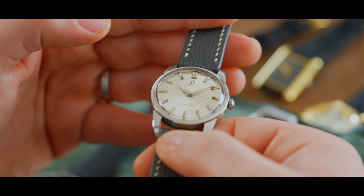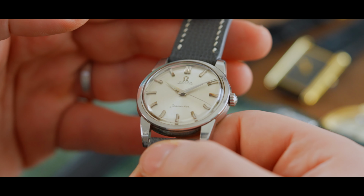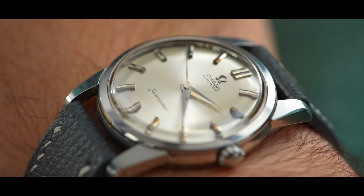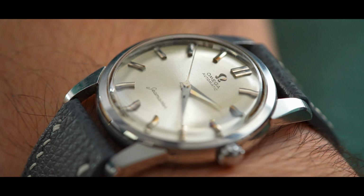This Chubby case is a personal favorite of mine. I own a sub-second Chubby case with its original beads of rice bracelet. I love my Omega. I purchased it when I first started the business. It'll never leave my collection, and it's because it's such an amazing watch.